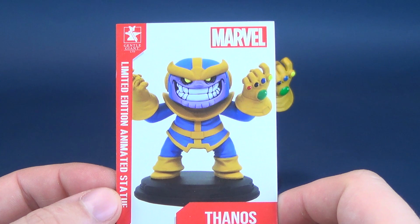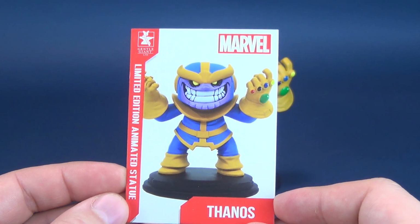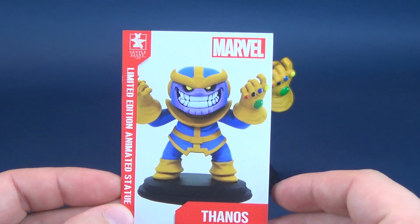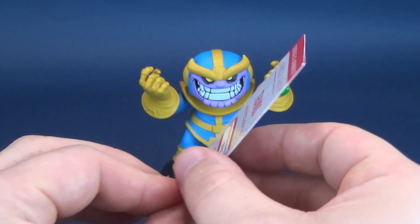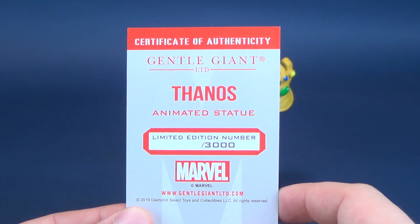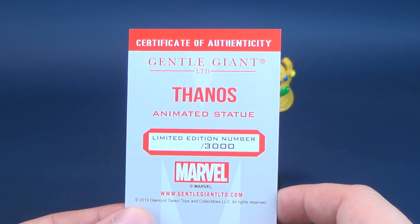First, you're presented with a nice image of the very same statue here on the front of the card. It's a limited edition animated statue from Gentle Giant, who of course now is done by Diamond Select. That's why it says Gentle Giant up in the top corner. But if you flip it around, on the back there is the certificate of authenticity, indicating that this is a true Gentle Giant limited release of Thanos.